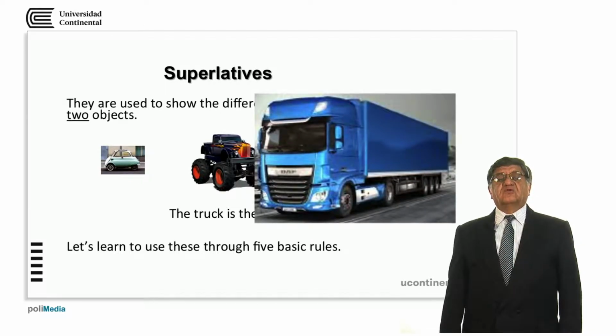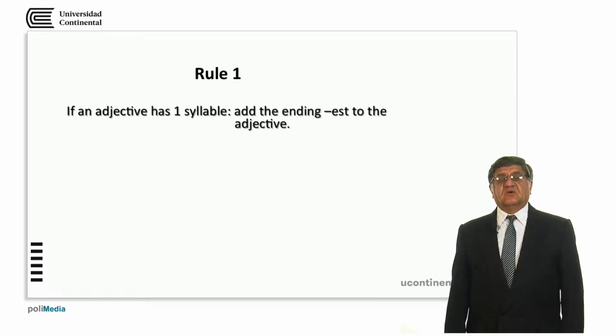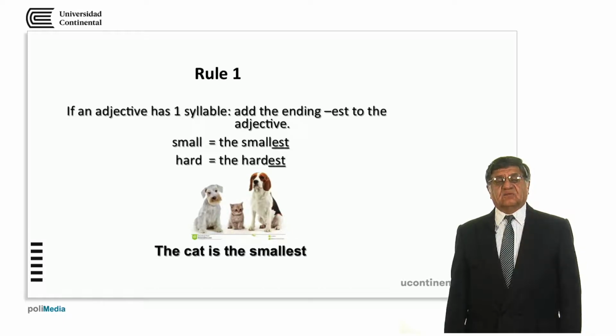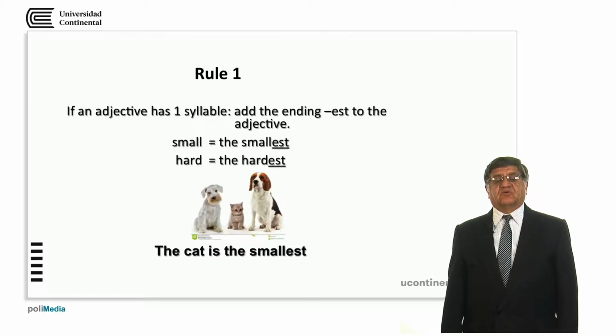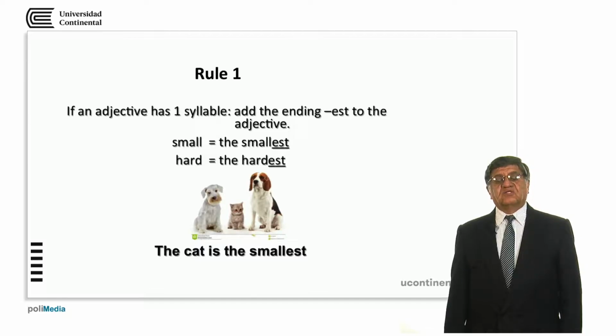Okay, we also have 5 rules, quite similar to the ones we have previously studied. One syllable, we add EST by the end of the word, and before the word we put the. The cat is the smallest. Chinese is probably the hardest language to learn.